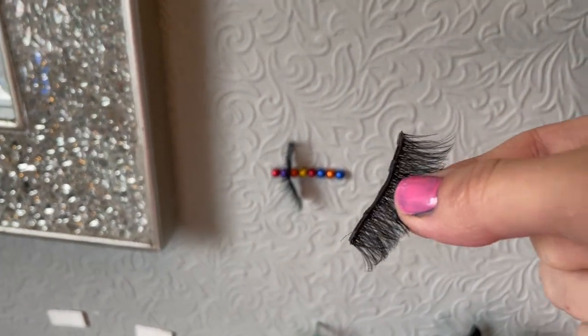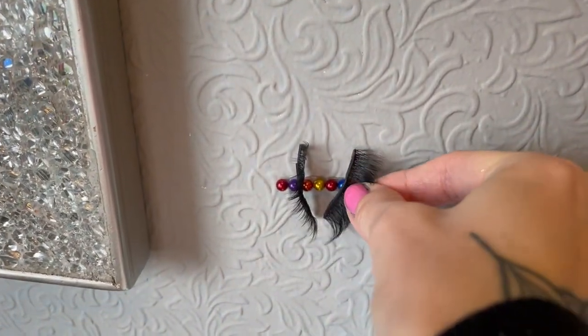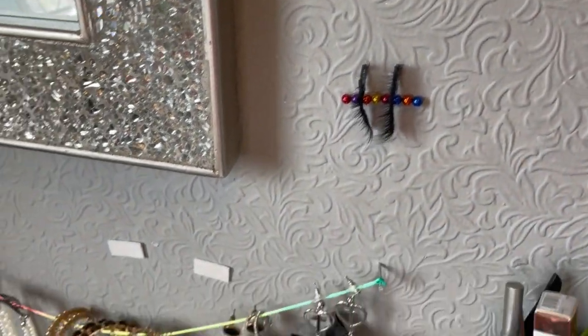I may trademark this. I don't know how I can, but if I could, I damn well would. But feel free to steal this idea. I know nobody wants to do this today. Nobody wants to be glue gunning magnetic balls to their wall. It was an act of desperation, guys. What can I say? I'm a cheapskate. I didn't want to be constantly buying new lashes. But anyway, I love that.